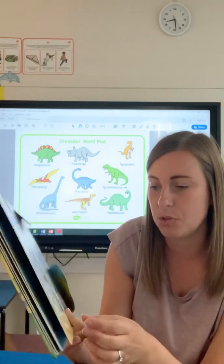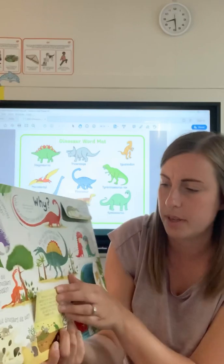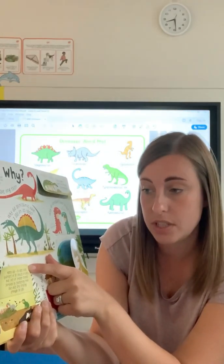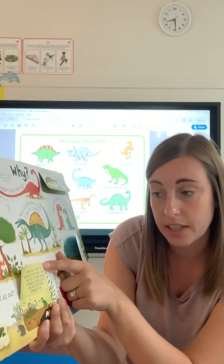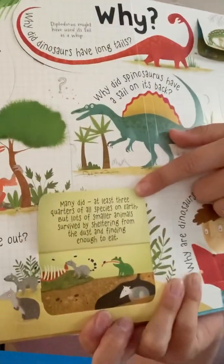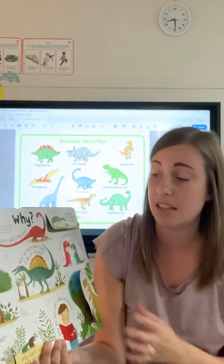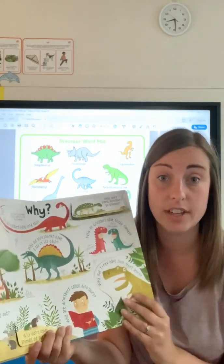Why didn't other animals die out too? So when all the dinosaurs died out, why didn't other animals die out as well? Many did. At least 3/4 of all species on Earth, but lots of smaller animals survived by sheltering from the dust and finding enough to eat. So some animals in there survived through the dinosaur times, through the Jurassic period and all of the rest of it, because they found places to hide from all of the dust.